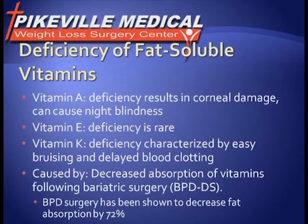Also, if you have the switch, which is a little bit more invasive surgery, it's been shown to decrease fat absorption by 72%. So if you're not taking in the fat, you're more than likely not absorbing the fat-soluble vitamins.